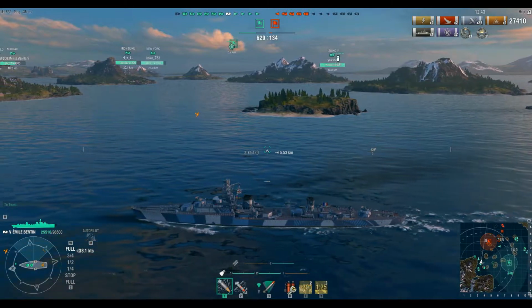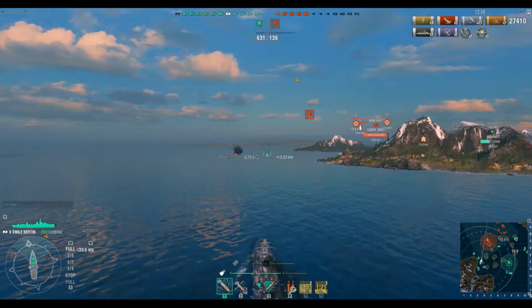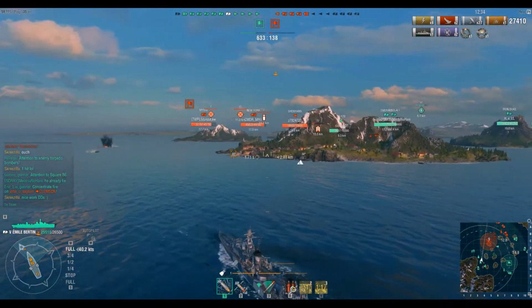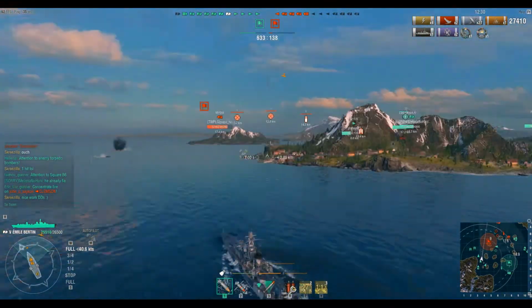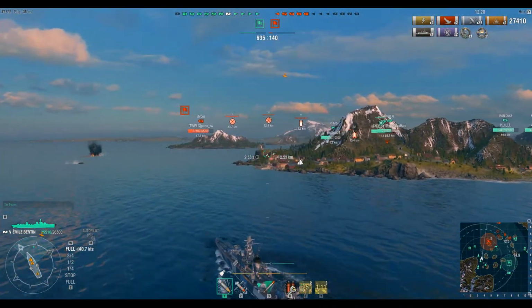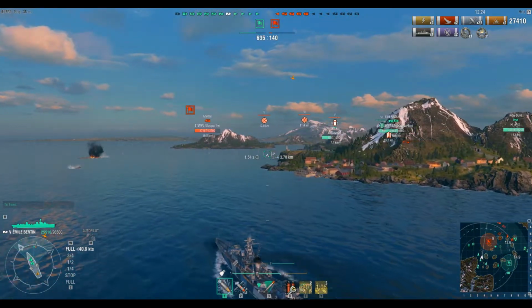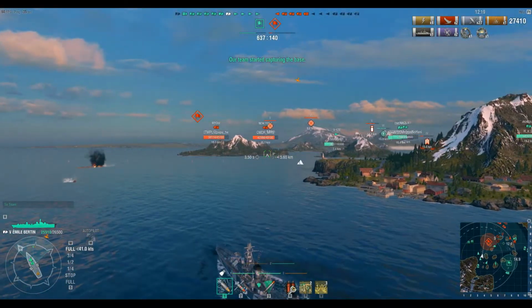The 153mm guns with the high explosive shells and the armor piercing shells are very, very good. You do get a lot of over penetrations with the armor piercing though, so you have to be a bit careful with them. The high explosives is often the better way to go. You set quite a few fires, but in all honesty, you just cause quite a good bit of damage with them. As you see here, we've had a relatively good game.